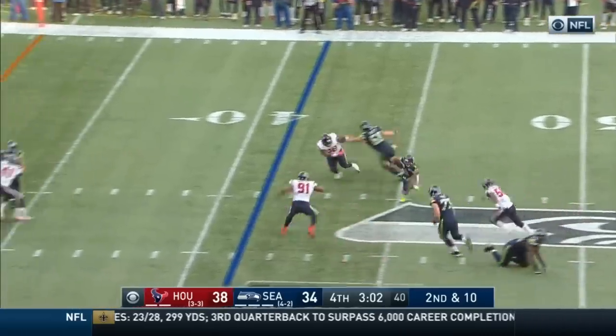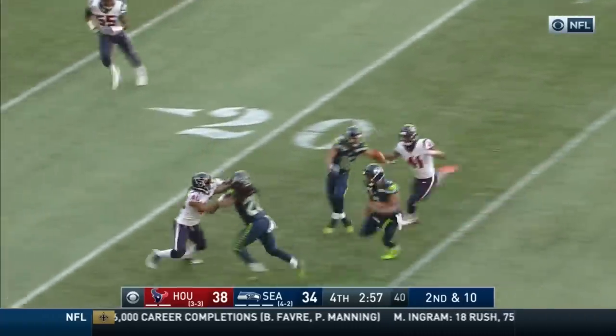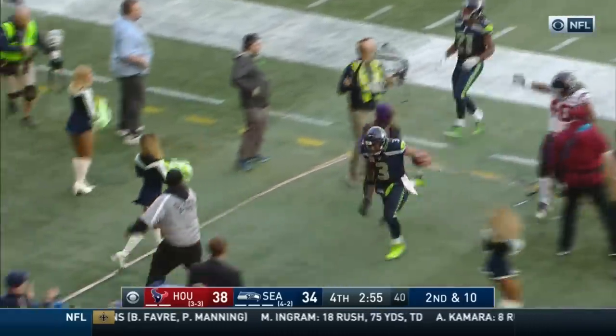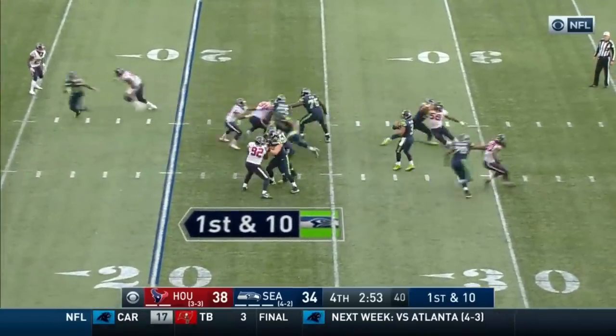Spins away again. Got away from Lamar Houston, who gets back up. Can't bring him down. He's got the first down. There goes Russell Wilson. Hand signal there by Russell Wilson. First and 10.